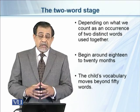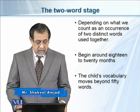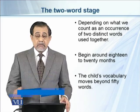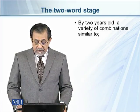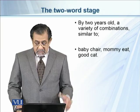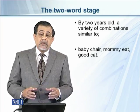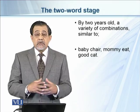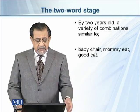And at this stage, his vocabulary moves from 50 words to limitless words. The more he grows, the more he learns words. By 2 years old, a variety of combinations similar to baby chair, mummy eat, good cat. So at this stage, the child is able to use two words together. Mummy eat, baby chair, right? Good cat. And similarly, so many combinations are uttered by a child.